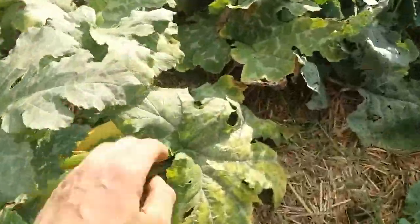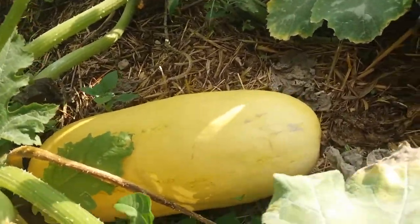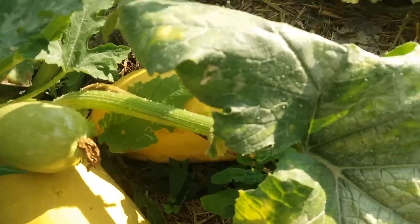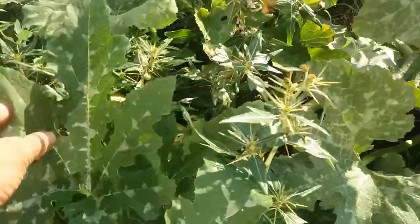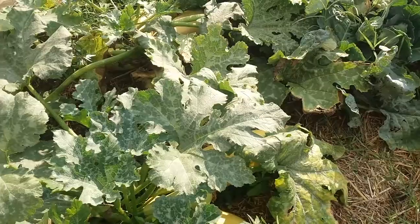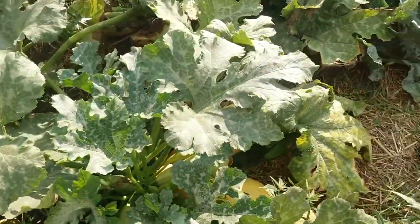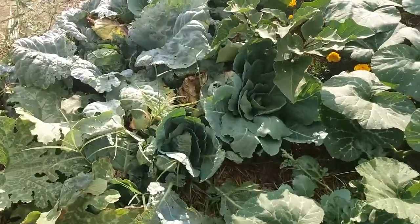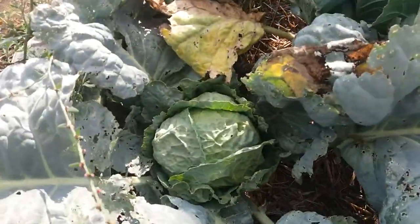I'm not quite sure what these are, but I think they're some form of squash. We planted them thinking they were butternut squash, but it turns out that they're not, but they do look like some form of squash. So we'll again just leave them to see how they do and pick a couple and see if they're ripe. But we've got more cabbages here. They seem to be doing pretty well.